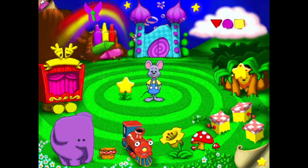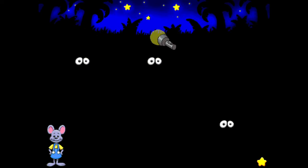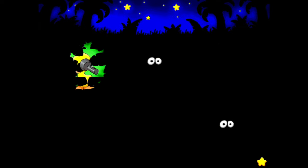Where would you like to go now? Let's take a jungle safari. Can you find the animals playing peekaboo? Move the flashlight to the eyes and see what happens.